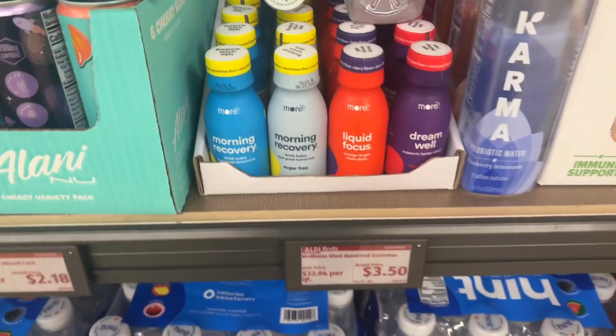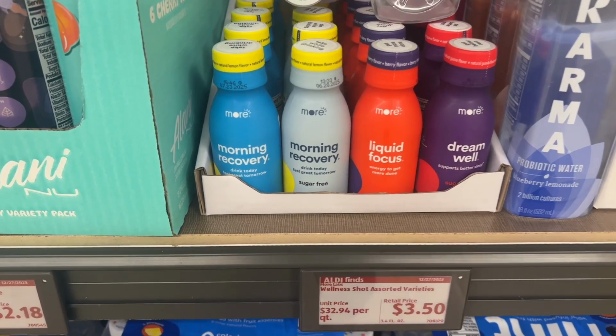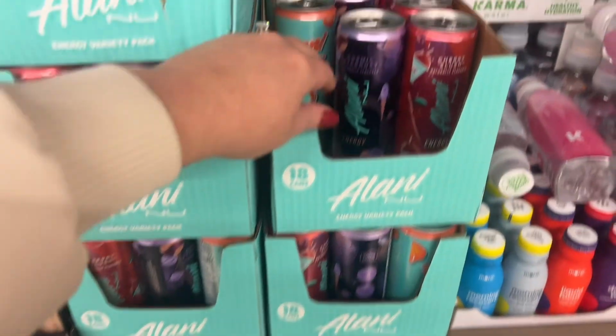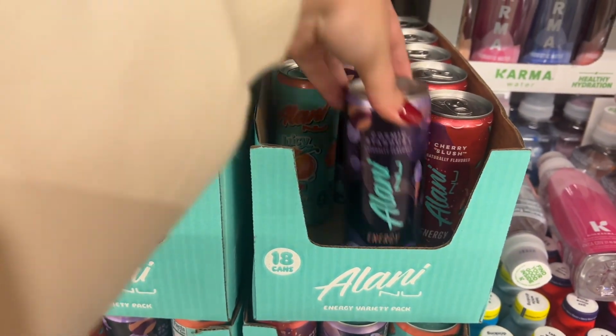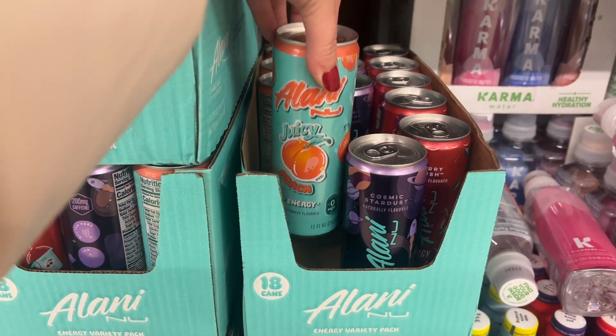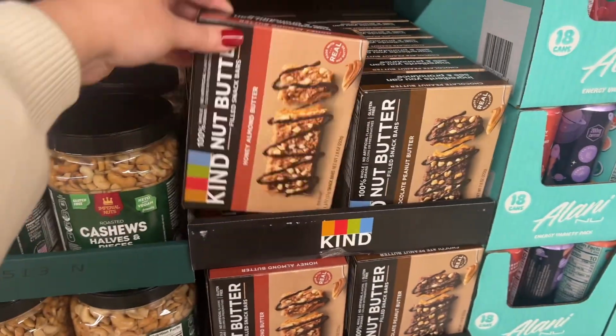More Labs has these wellness shots that I love. There's 2 varieties that are for when you're drinking, 1 for focus, and then 1 for sleep. Alani has 3 flavors, and a lot of people have been telling me that I definitely need to try these. These 2 flavors of Kind bars look really good, actually.